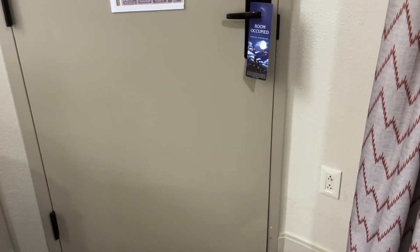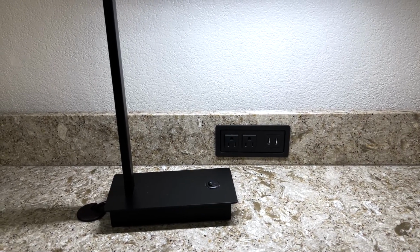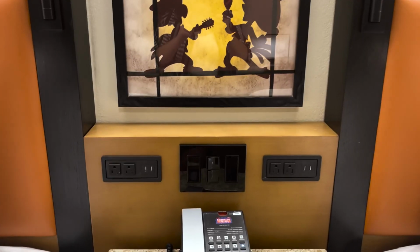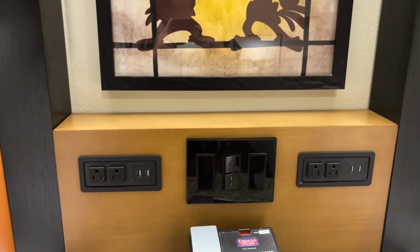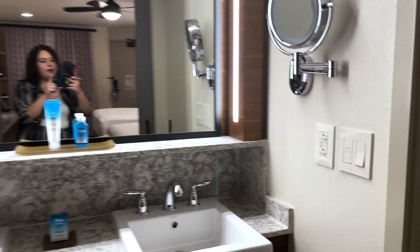Starting off, we have 2 by the door, 1 extra by the Keurig, 2 regular outlets, 2 USB by the desk. By the dresser, we have 2 regular outlets and 2 USBs. In the center, on both sides, we have 2 regular outlets and 2 USBs. And then in the vanity, we have 2 regular outlets on the right side and 2 regular outlets on the left. So this is very interesting. This room had 15 regular outlets and 8 USB ports, for a total of 23 charging stations.